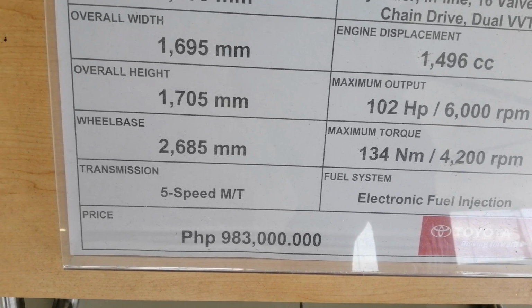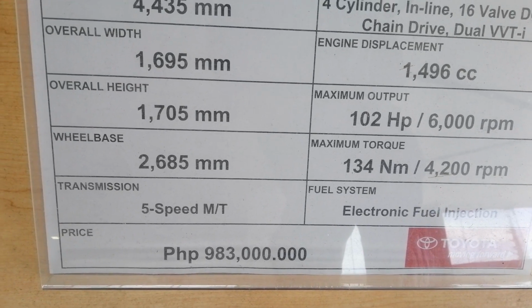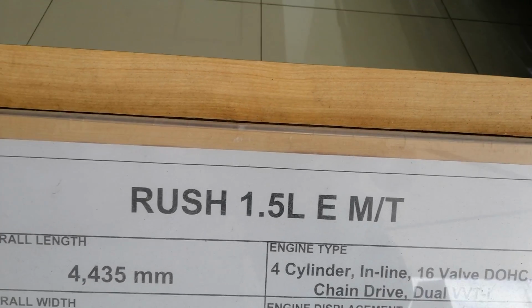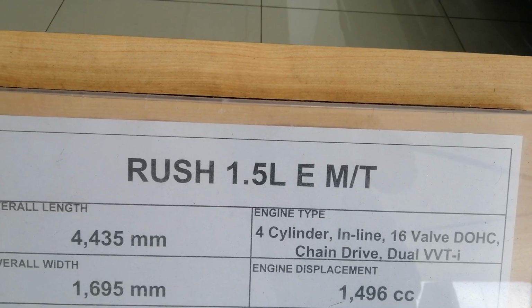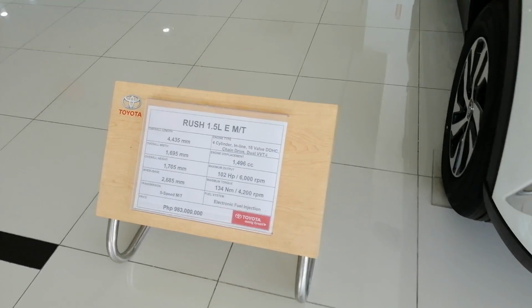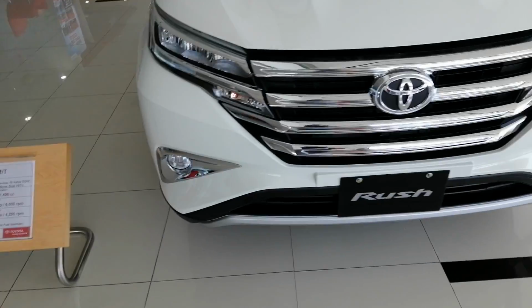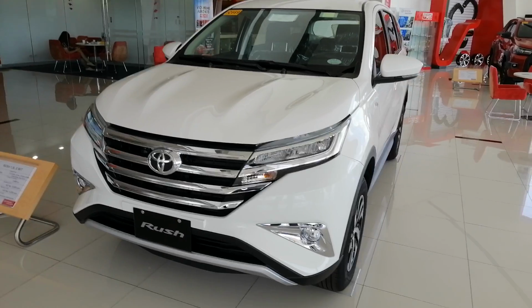The big pro is it's a Toyota reliability, under 1 million pesos or under $20,000, but it is a 1.5 liter E and manual transmission. So let's walk around. Now that you got the price, now that you know what you're dealing with, let's take a look at what we're actually getting for this price.